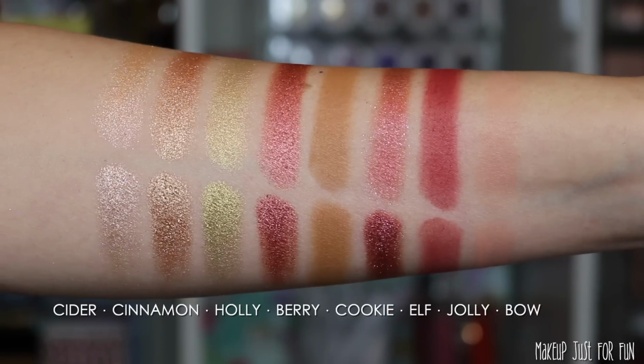I will be showing you both finger and brush swatches. Finger swatches are pictured on top and each brush swatch is below. All the swatches are done on the inside of my arm with no primer down first, just the shadows straight onto my skin. As always, for my brush swatches, I'll be using my e.l.f. flat eyeshadow brush, and I'll clean the brush off in between each shade using my Mino color switch. That way there's no shadow transfer between swatches. So let's look at the Nice palette swatches now.